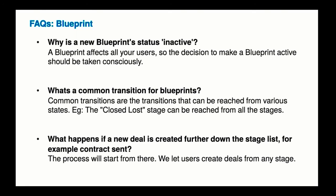Coming to Blueprint, why is a new Blueprint's status marked as inactive? Well, a blueprint actually affects all your users and your sales process, so it is a crucial decision to enable it or not, which is why we keep it in the inactive status. Should you want to do it, you can consciously take that decision and move it into active status.